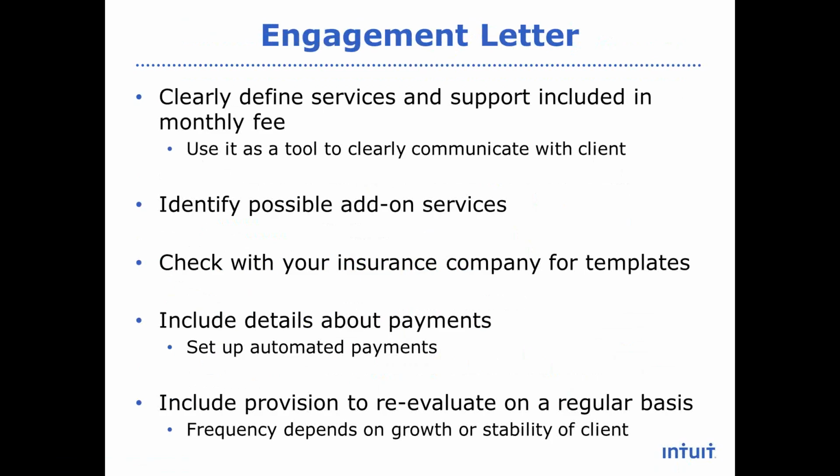Now, you should have errors and omissions insurance. You should have insurance to cover you if you do things wrong. Most of the insurance providers will provide you with a sample engagement letter or a template that you can use. So reach out to your insurance company for a template that you can use and customize for your own.